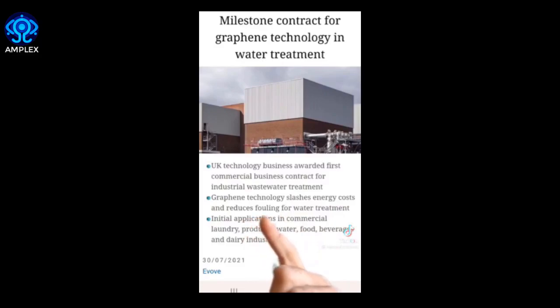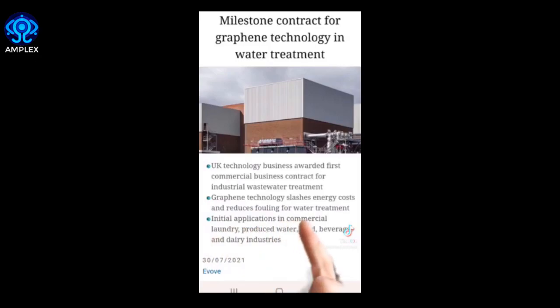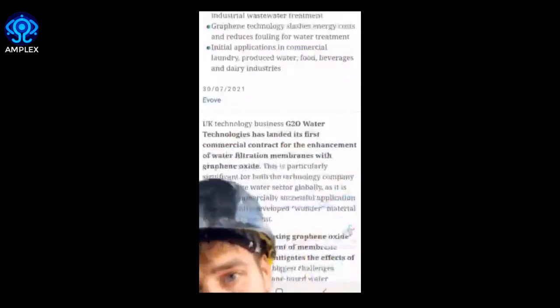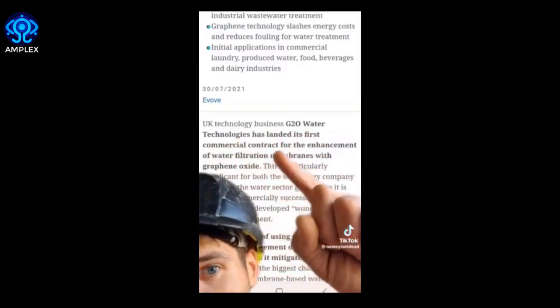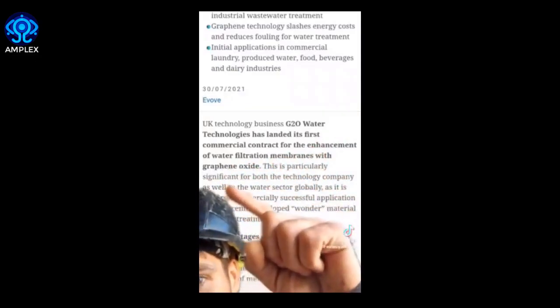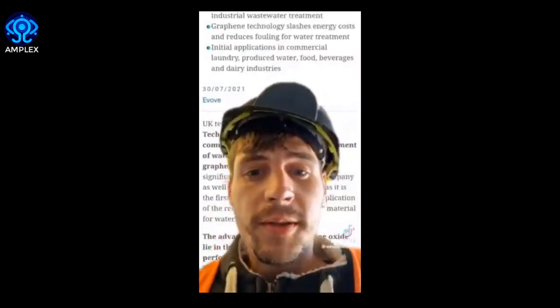So what's the cost reduced for foul water treatment? Initial applications were commercial, laundry products, food, beverages, and the dairy industry. UK business G20 Water Technologies landed its first commercial contract for the enhancement, filtration and membrane using graphene oxide. So they've won the contract, it's there, they're putting it in place right now.